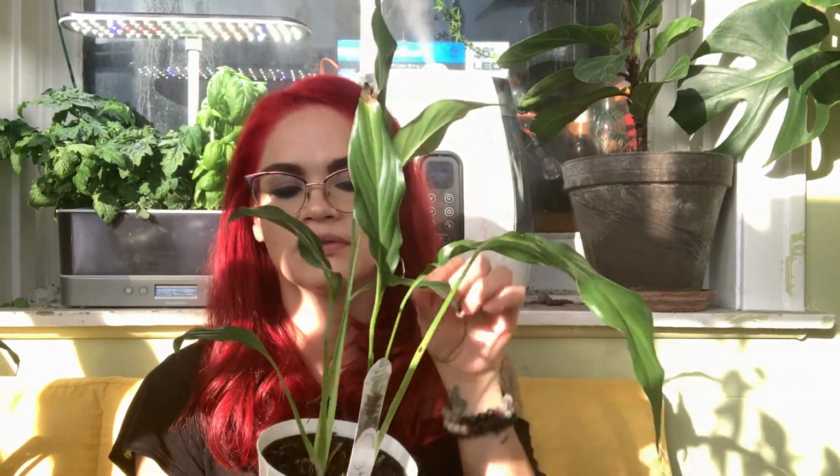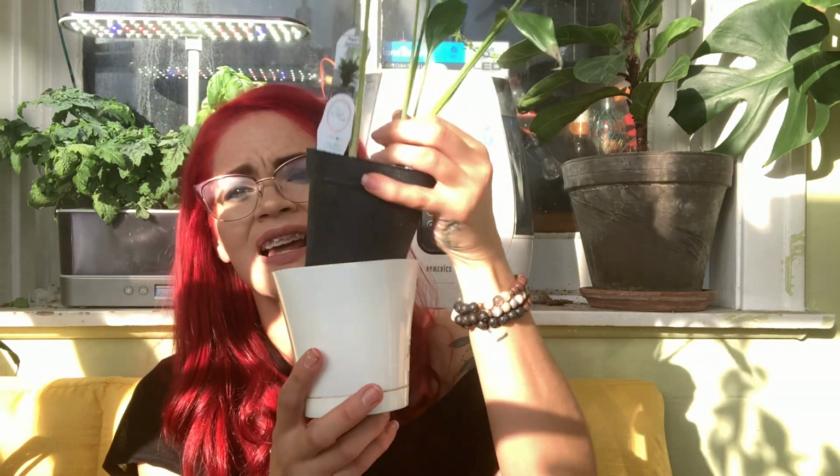And then the last one on the list is peace lily. Now, mine is very tiny. I need to repot it. A lot of my plants need to be repotted. That's a lot of soil and a lot of pots that I need to buy. So I've been procrastinating on it, but I should get to it.